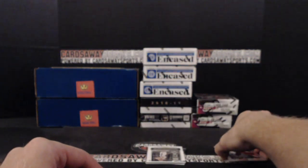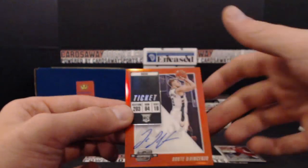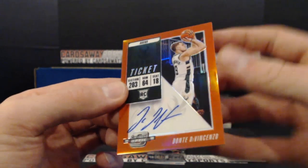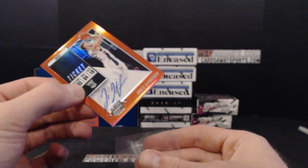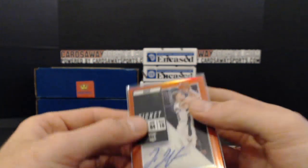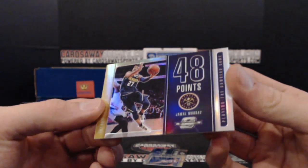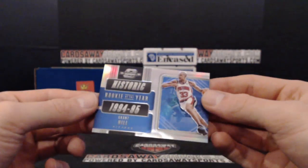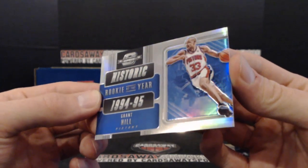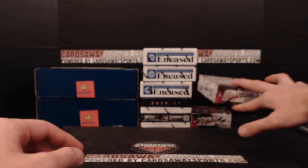And here we go, out of Villanova for the Milwaukee Bucks, number 149, Dante DiVincenzo. Bam, Red Prism on card, Dante DiVincenzo for the Milwaukee Bucks. Milwaukee. Going to Drew K. Beautiful. Got a silver 48 points, Jamal Murray. And a historic rookie of the year, Grant Hill. All right, box number four.